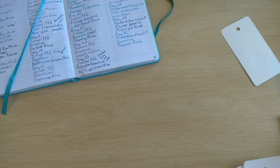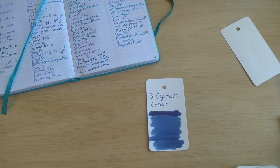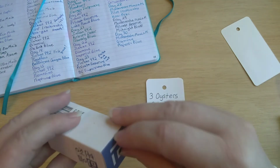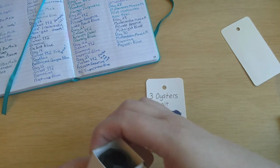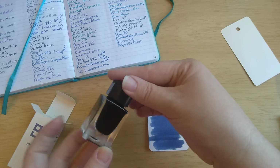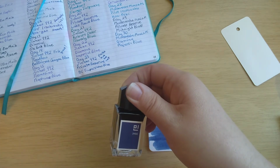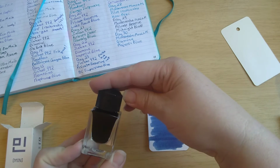And then on the second, we had 3 Oysters Cobalt, and that's in this cute little box. I have a record somewhere of all the places where I bought this ink. And I did get this online, but I don't remember who I got this from. But it's a fairly small bottle. How many milliliters is this? This is 18 milliliters. So it's a pretty small bottle.